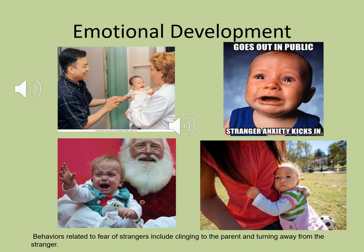By 5 months, they are starting to show displeasure when an object's taken away. So we call that object permanence. So if you had a ball or a favorite toy or rattle, something that they really like, maybe a stuffed animal, if you took that and hid it behind your back, they can't see it, right? Out of sight. To them, it's out of sight, out of mind. They think it's gone forever. Right? So that's called object permanence. They don't understand that it's just hidden behind something, whether it's your back or a couch cushion or a pillow. And then you bring it back out and they're happy again, right? They're going to show displeasure when something's taken away.